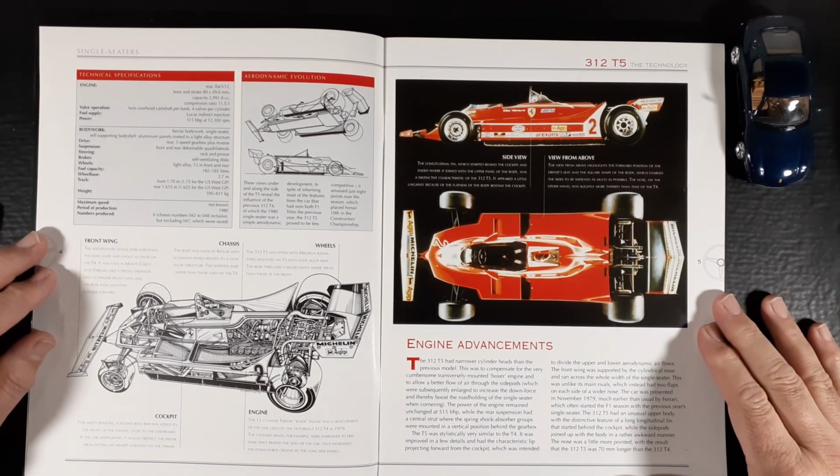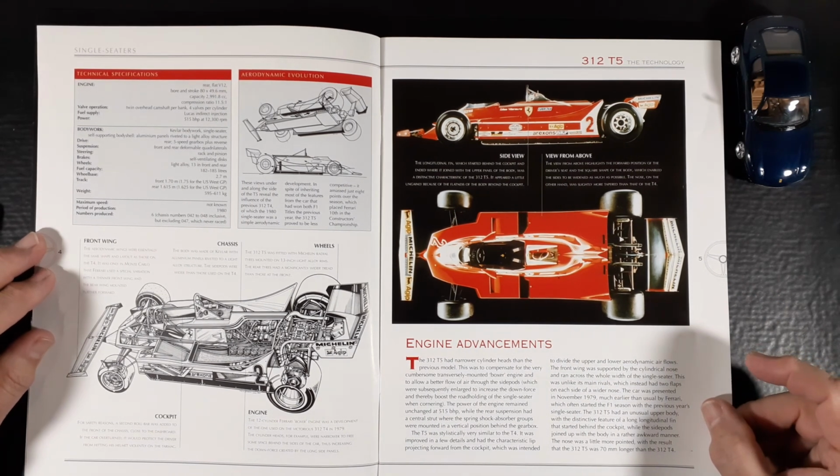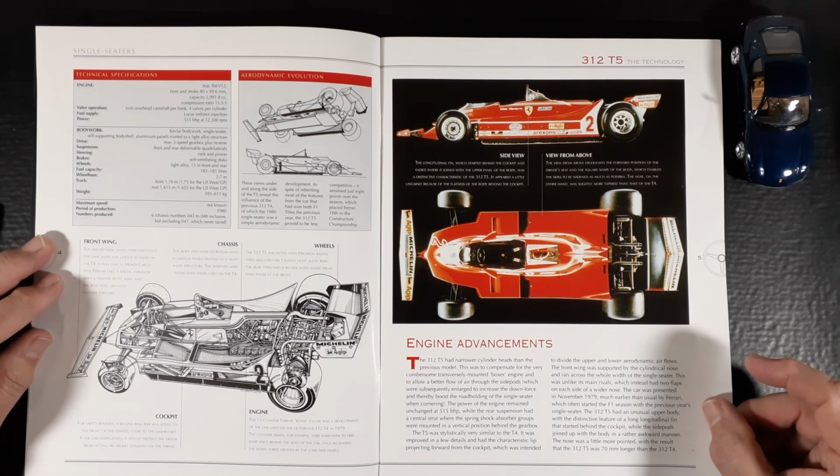Engine in this one was a rear flat V12, 515 horsepower at 12,300 RPM. Period of production 1980. 6 chassis were made, and 047 which never raced. So there was another one that was actually never raced.